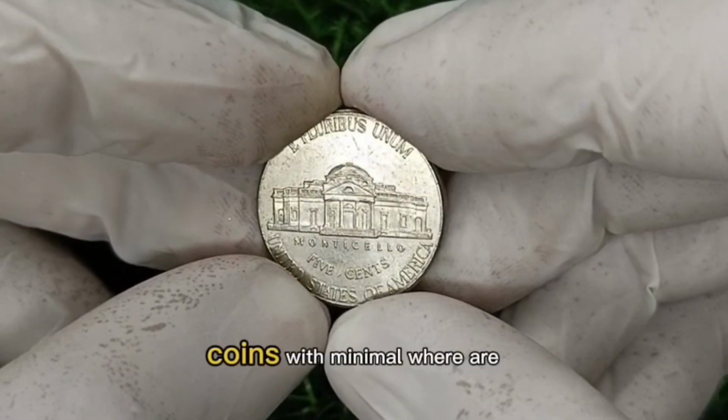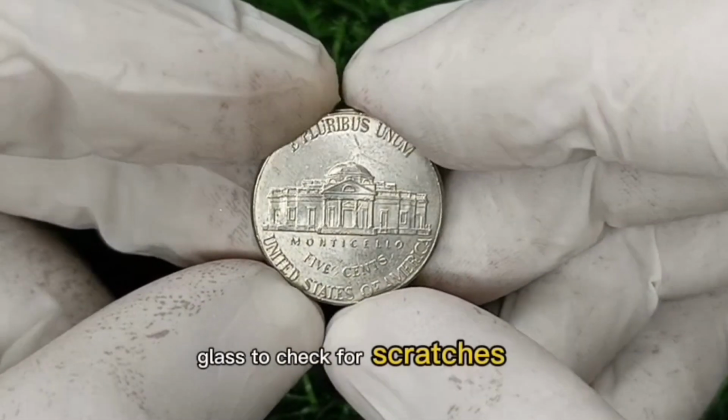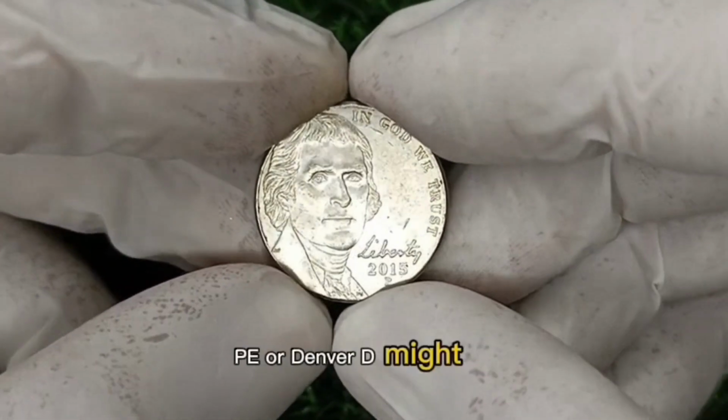Evaluate the condition. Coins with minimal wear are worth more. Use a magnifying glass to check for scratches or discoloration. Research the mint mark. Coins minted in Philadelphia, P, or Denver, D might have unique errors.